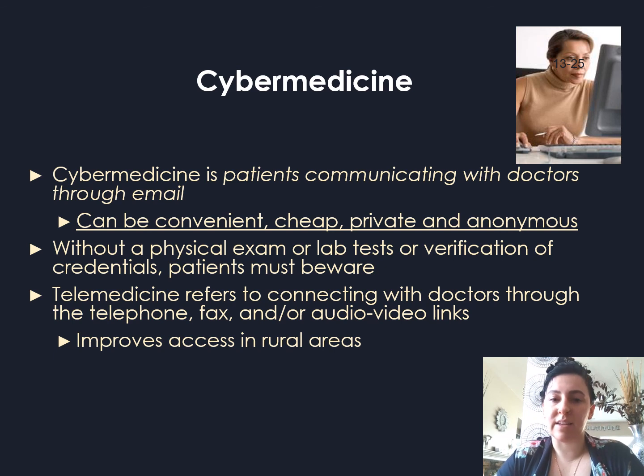Telemedicine itself refers to connecting with physicians through the telephone, fax, audio, or video links. Really, telemedicine is receiving care from your practitioner at a distance and remotely. This can do wonders for those who especially don't have great access to healthcare, and also for those who would rather save money.